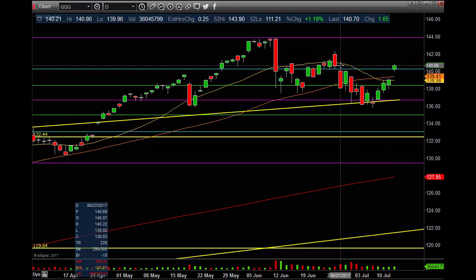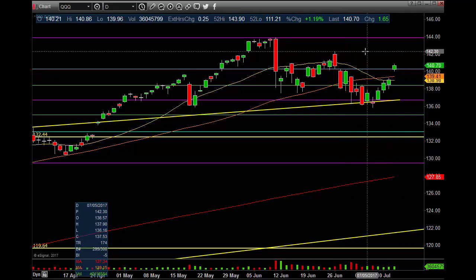Actually, it stopped right there, but look at that. Just gap it up and see if they could get this thing up and close it above the gap fill here, which it didn't. Pretty much closed right on top of it. So you're not out of the woods yet on this trade if you're long.